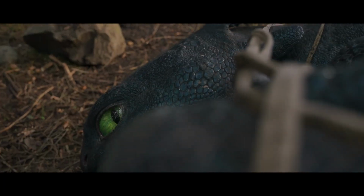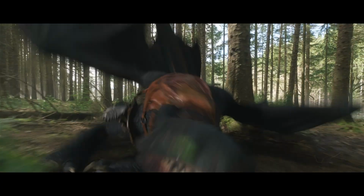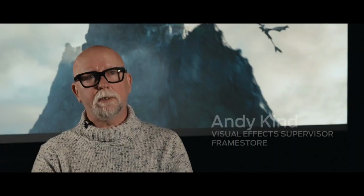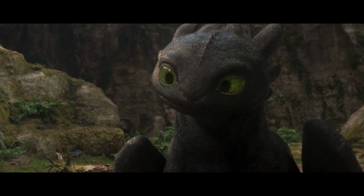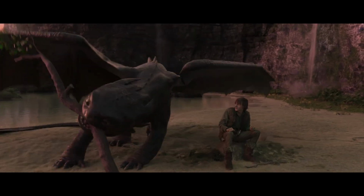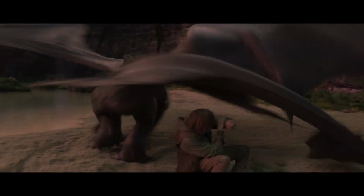Creating a version of Toothless for the live-action movie was a real challenge. You're always very nervous in trying to get something that looks real, but also maintains the character of the original design. One of the hardest things and biggest challenges we had was to capture the charm from the original. You know, Toothless and Hiccup and their connection is what the whole story is about.